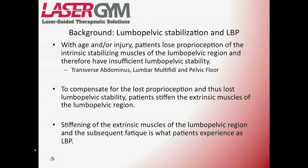With age or injury, patients tend to lose control of the intrinsic stabilizing muscles of the lumbopelvic region, resulting in insufficient lumbopelvic control. One compensatory mechanism for the lost stability is to recruit and contract the extrinsic muscles of the region, thus resulting in the stiffening effect. The stiffening and subsequent fatigue of these extrinsic muscles can precipitate what patients experience as chronic lower back pain.